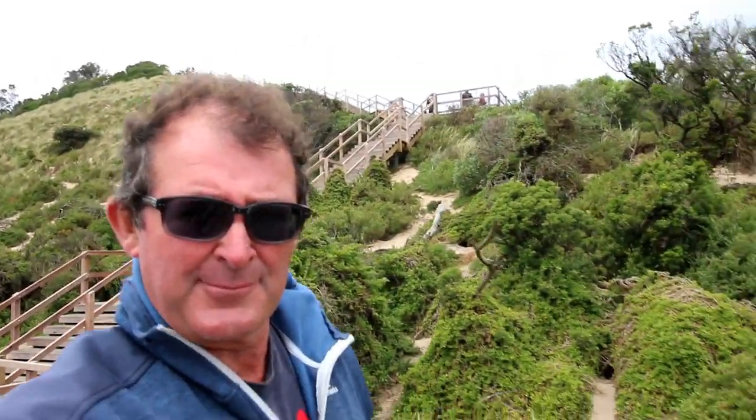So that's it guys, we're at the bottom of the walk. That was pretty good. Good views. So now we're just going to do the coastal track type walk.